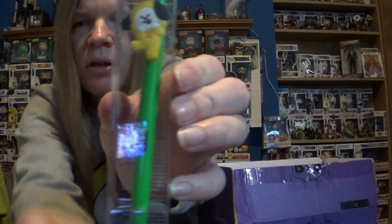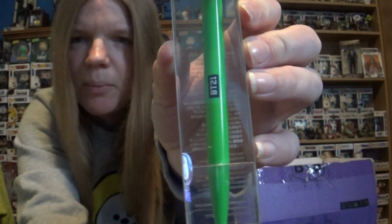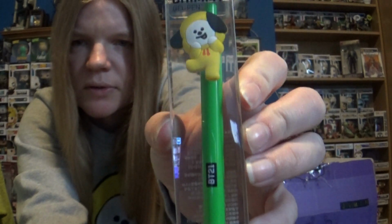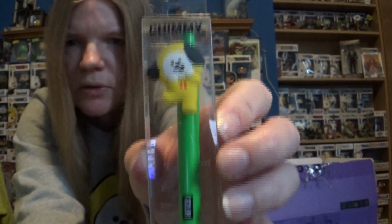And I got a Chimmy pen. The pens come in roughly at about, I think, £10. I know it sounds expensive for a pen, but you've got to think of the fact that it's official BT21 stuff.